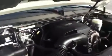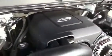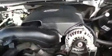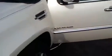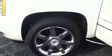How clean is the engine? Alright, never been in an accident. Nice and clean truck. It has the 22 inch rims. It's got all the chrome package.